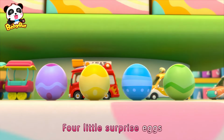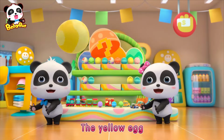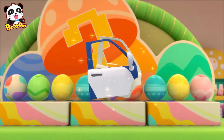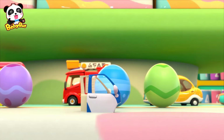Four little surprise eggs, they're dancing, turning around. The yellow egg! Let's open it. Car doors in there.